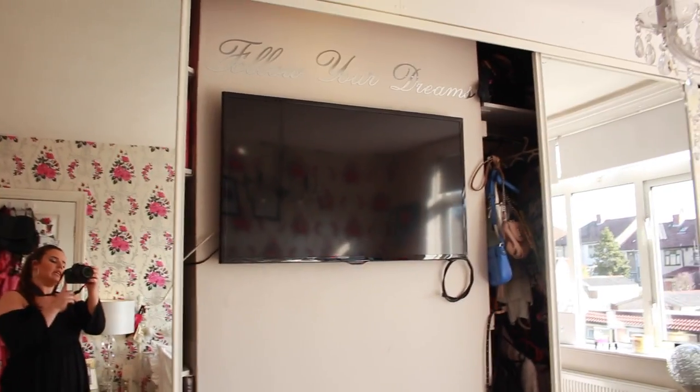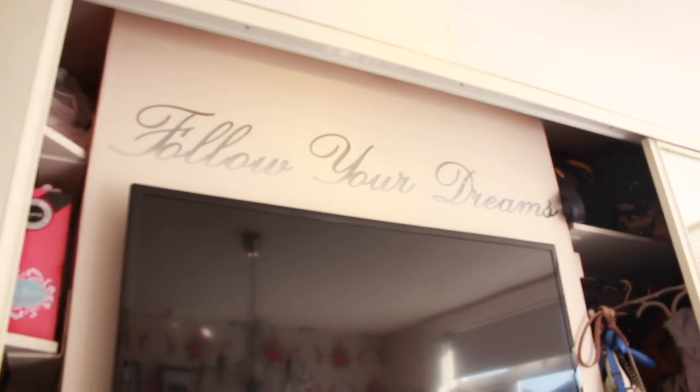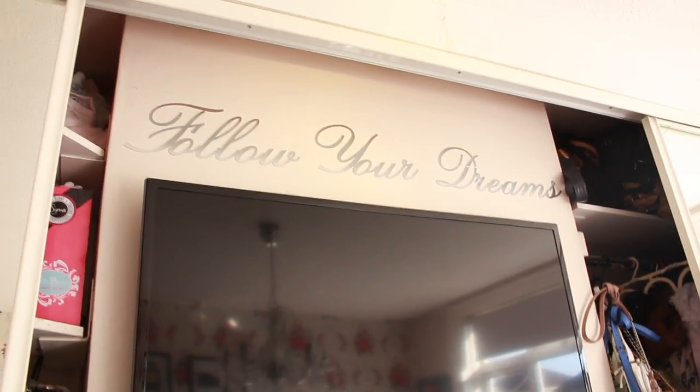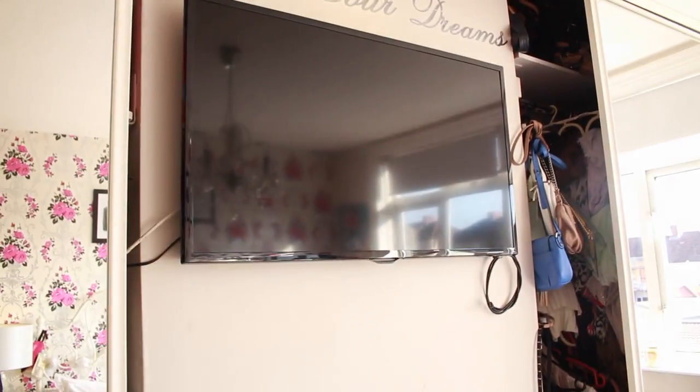This is my chimney breast that has my TV on it. This is my Samsung smart TV. I'm not too sure of the inch or the actual model of it, but all I can tell you is it's a Samsung smart TV, and it's a fabulous little TV. I really do love it. Up top we have this mirrored decal that says follow your dreams, and that I think was from B&M or The Range or something like that. I can't even remember, to be honest with you.